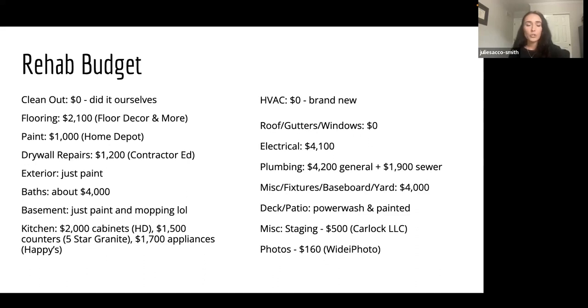Obviously, the kitchen is where you dump most of the money in. So we got a really great discount on cabinets at Home Depot. 5-star granite helped us out with countertops and appliances as well. And so once we decided to flip it, we were able to put funds elsewhere instead of having to buy a $2,000 fridge for a rental. We were able to put that money in something else for the flip. So just keep that in mind.